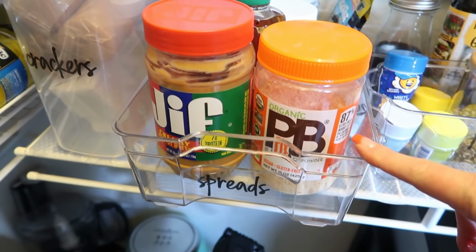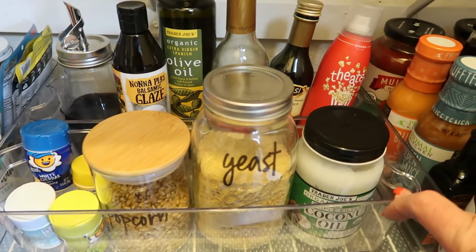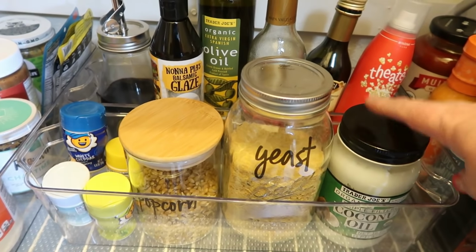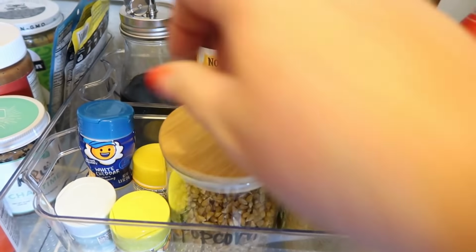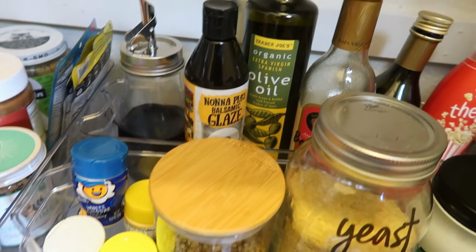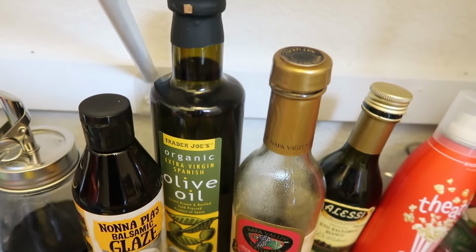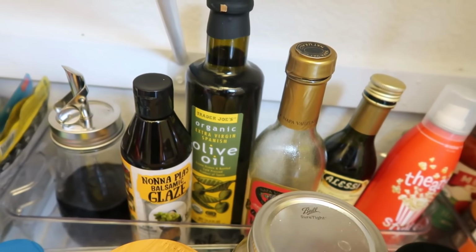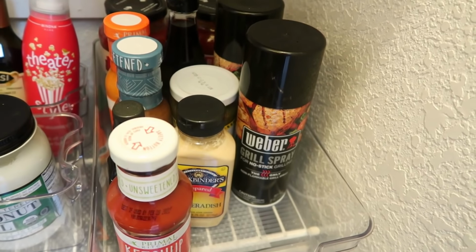This one is all of my spreads, so it's all my peanut butters and honeys. This one I didn't label because it just has random things in it like coconut oil, nutritional yeast, my popcorn, and then all my popcorn seasoning. And then this bin, I actually did label it oils and vinegars because it has all of my oils and vinegars. And the last bin on the right here is sauces. So all of my backup sauces.